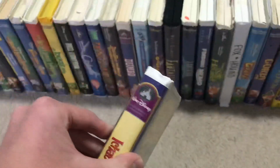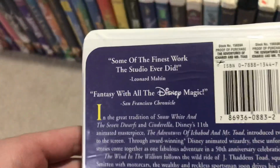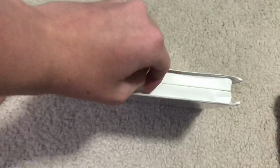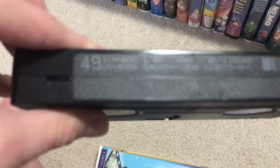Next tape we have here is The Adventures of Ichabod and Mr. Toad, Disney Adventure Edition, Walt Disney Masterpiece Collection VHS, and this is the last set released in the Masterpiece Collection line. It switched to the Gold Classic Collection. Some of the finest work, by Leonard Maltin. Fantastic fantasy with Walt Disney magic. Next up, you can see here the tape, the ink label. The print date is April 8th, 1999.